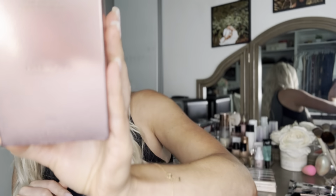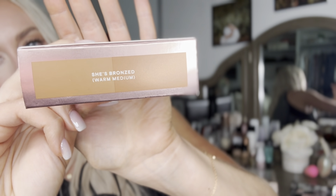Okay. So one of the things that I've been wanting to try and super excited to try is the Patrick Ta Major Sculpt Cream Contour and Powder Bronzer Duo. So this is very luxurious packaging. I picked up the shade She's Bronzed. There's a cream and a powder inside here.